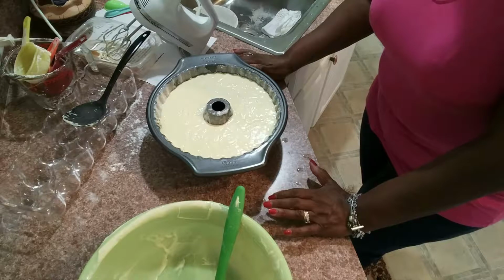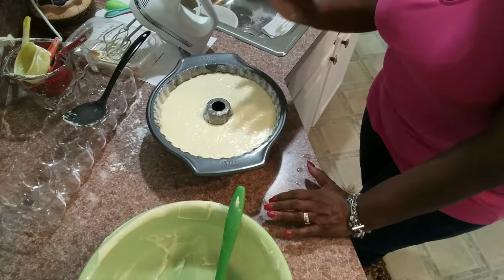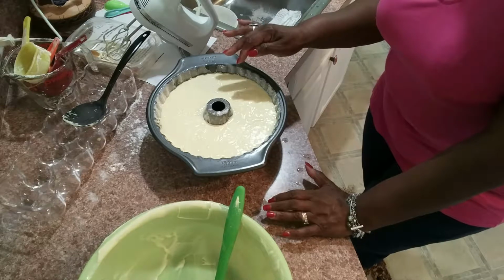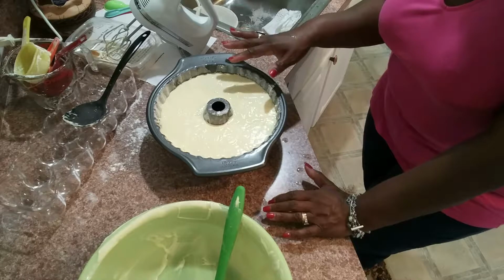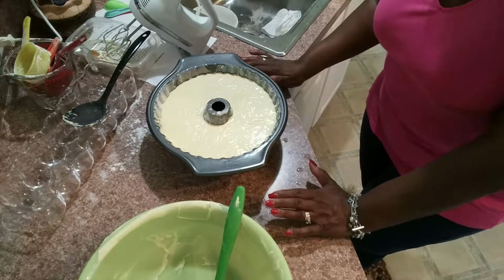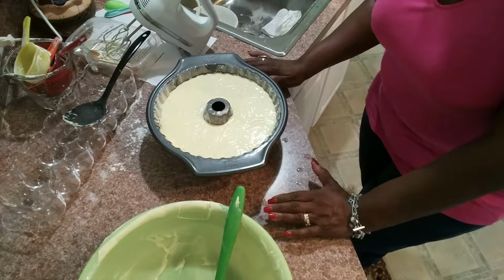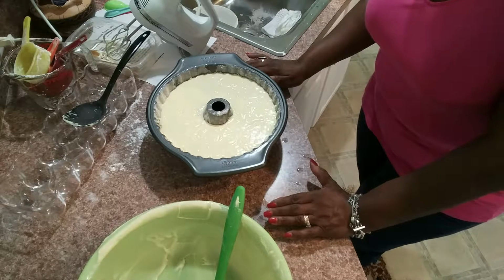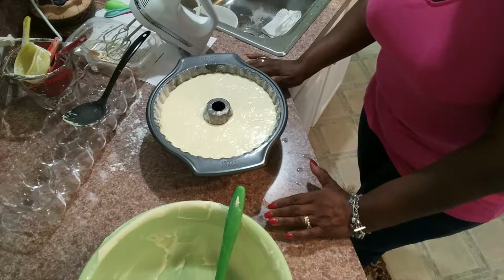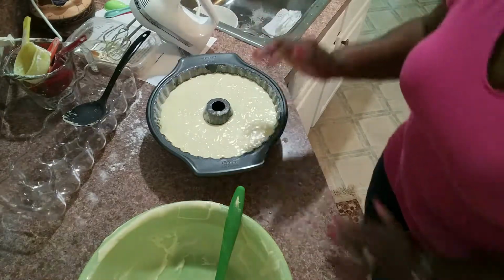Now, at about probably an hour and 15 minutes, I'll start to check it with a skewer or a toothpick just to see where it is and how long it needs to cook, because you don't want to overcook it. And if it looks like it's going to start to spill, obviously we'll need to put a pan underneath. But it should be just fine in the oven, and we're ready to go. So I'll bring you back when it's time to bring it out.